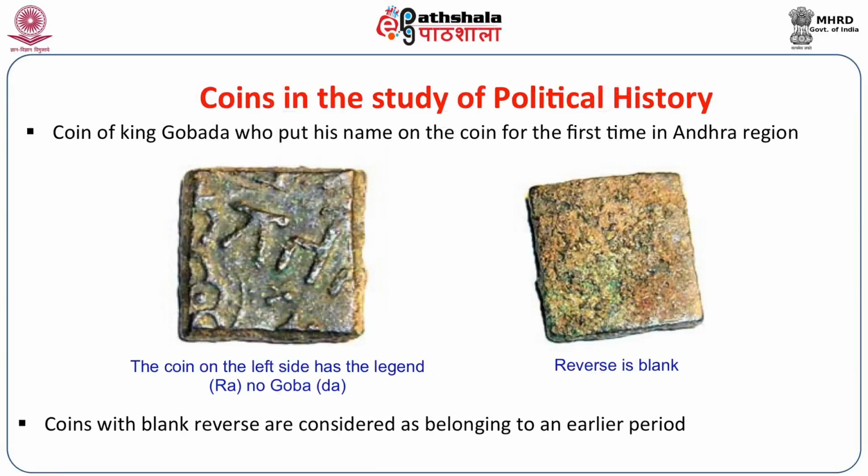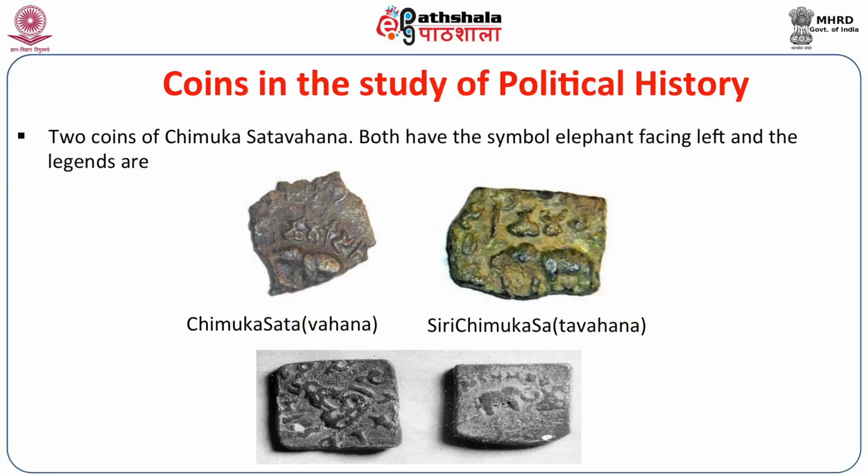It is true of many other parts of our country, and many unknown kings came to light only through coins. This is an important coin, where Gobada put his name on the coin for the first time in the Andhra region. On the reverse side the coin is blank, and on the upper side we see the legend "Ra no Gobada". And these are the other two important coins of the Satavahanas, the coins of Chimukha Satavahana.